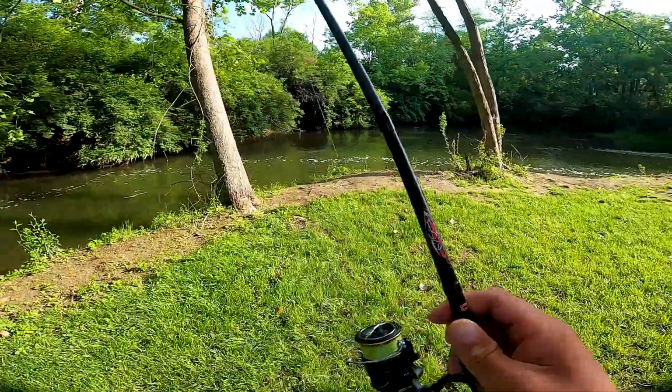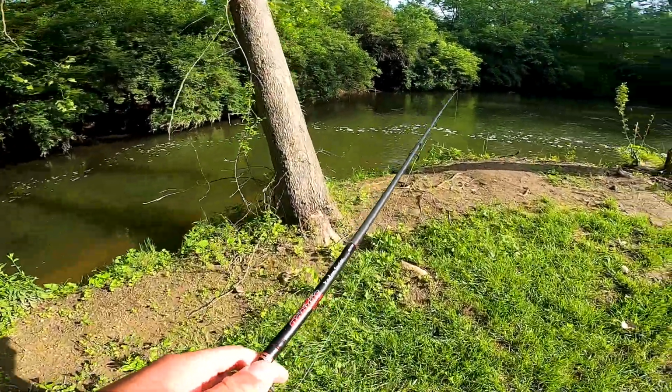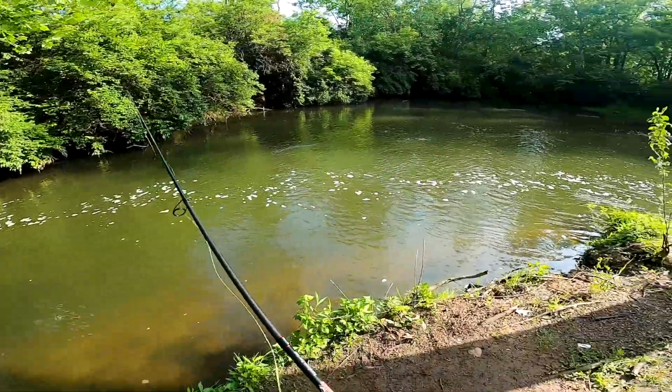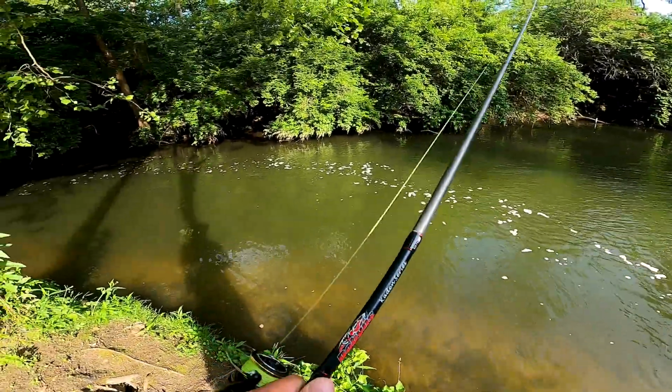I was going to bring a topwater, maybe throw it around right here. Yeah, I thought about a waffle popper. I've got a little black popper in my truck, so I may end up grabbing that.